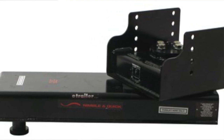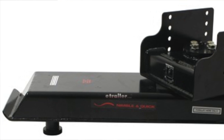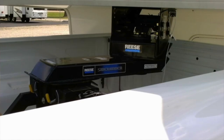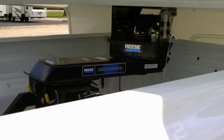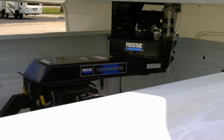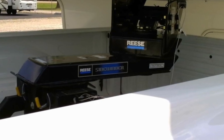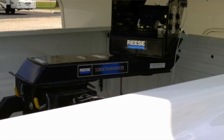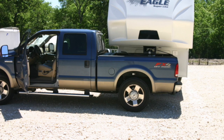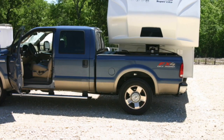Is that correct? So normally your kingpin slides into your fifth wheel hitch in the truck, and that rotates. So if you go around a turn and the truck turns, that pin rotates in your truck bed, where it's slid into the hitch. What the Reese Sidewinder does is it moves all of that all the way back, where that whole pin assembly, that arm that comes off the fifth wheel trailer, is bolted to the trailer itself. That's called a pin box.